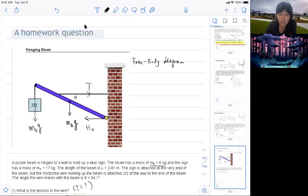Right now, do you think it's at static equilibrium? This direction seems like it can be balanced. What about this direction? There's more normal force from the hinge going up as well. Yes, there's another force from the hinge to balance out the weight. So at this point, you can say yes, we have drawn all the forces, and we're ready to do our calculation. First question, what is the tension in the wire?